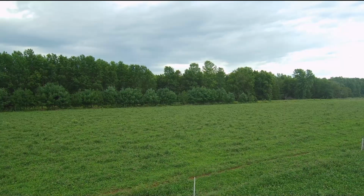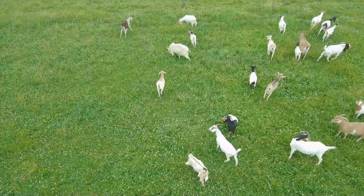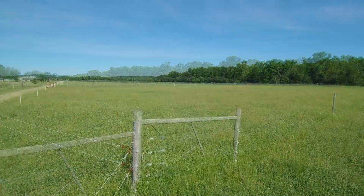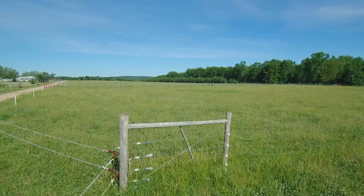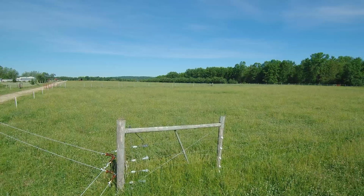At Pigeon River Farm we raise pastured poultry, cattle, goats, sheep and horses. Fencing is one of the most crucial infrastructure components on our farm, and scheduled daily fence inspections are an important part of our ongoing preventative maintenance program.